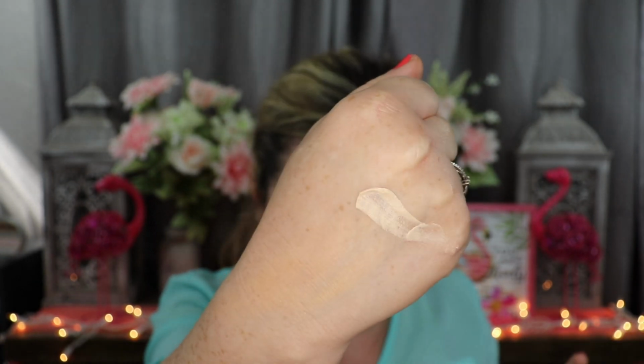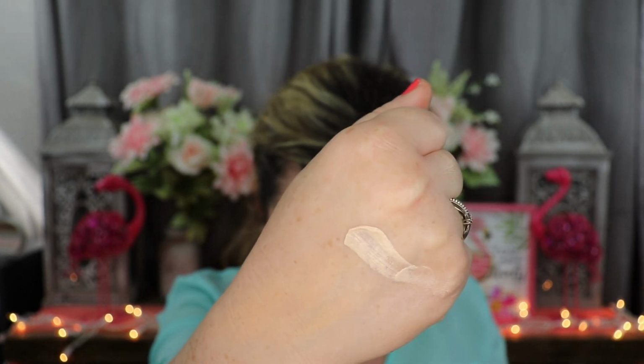But this is just a little too light for me right now. I'd probably go a shade darker just because I'm a little bit darker now. Some of the primers I used with this made it look splotchy, so it's all about pairing it with the right primer, but I wasn't absolutely thrilled with how it was looking on my face.